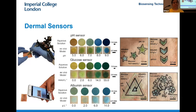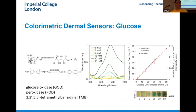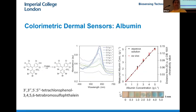So we do know that from the literature, interstitial fluid is a very valuable bodily fluid, and it's only exploited at the moment for continuous glucose measurements. So there's a very big scope around the utilization of these bodily fluids. So I hope that this won't scare you if you don't have a biochemistry or chemistry background. So this is just basically the concept of the type of chemicals that we are utilizing for sensing pH, for example, methyl red, bromothymol blue, and phenolphthalein. So these are basically the data points that we obtain and their analysis. This applies also to glucose, in this case, the glucose oxidase peroxidase reaction, and this is the albumin sensing compounds.